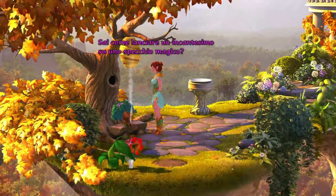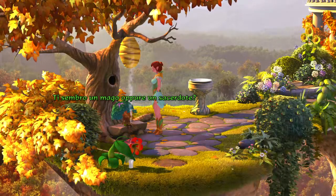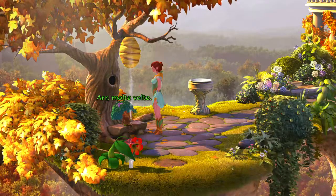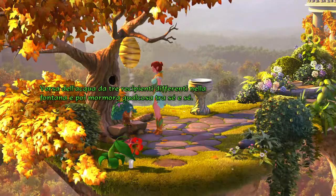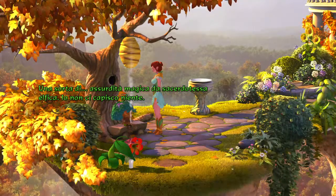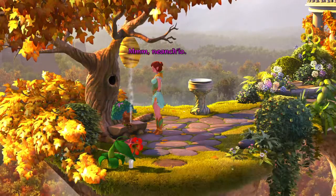Do you know how to cast a spell over a magic mirror? Do I look like a magician or priest? Perhaps you saw Mother doing it sometime. Many times. She tips water from 3 different vessels into the bowl and then mumbles a bit to herself. Some kind of elf priestess magic nonsense. I don't know nothing about that. Me neither.